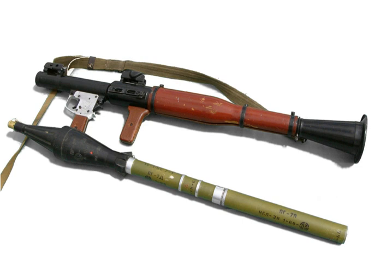Some types of RPG are single-use disposable units, such as the RPG-22 and M72 LAW. With these units, once the rocket is fired, the entire launcher is disposed of. Others are reloadable, such as the Soviet RPG-7 and the Israeli B-300. With reloadable RPGs, a new rocket can be inserted into the muzzle of the weapon after firing.